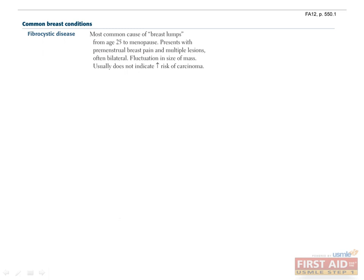The most common cause of a breast lump in a female between 25 years of age and menopause is fibrocystic disease, also called fibrocystic change. It usually presents with premenstrual breast pain and usually resolves after the period is over. In fact, this condition tends to go away with menopause. These lumps can be bilateral and often fluctuate in size. Fibrocystic disease is usually benign, and they are usually not associated with cancer.